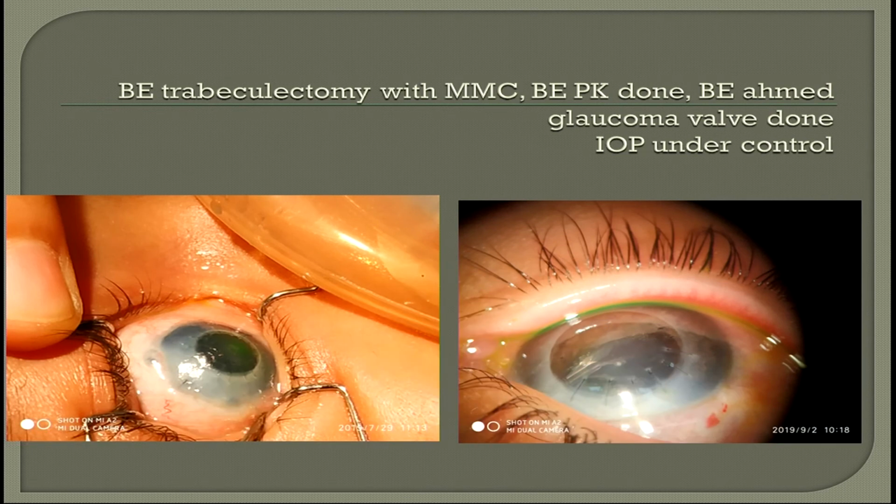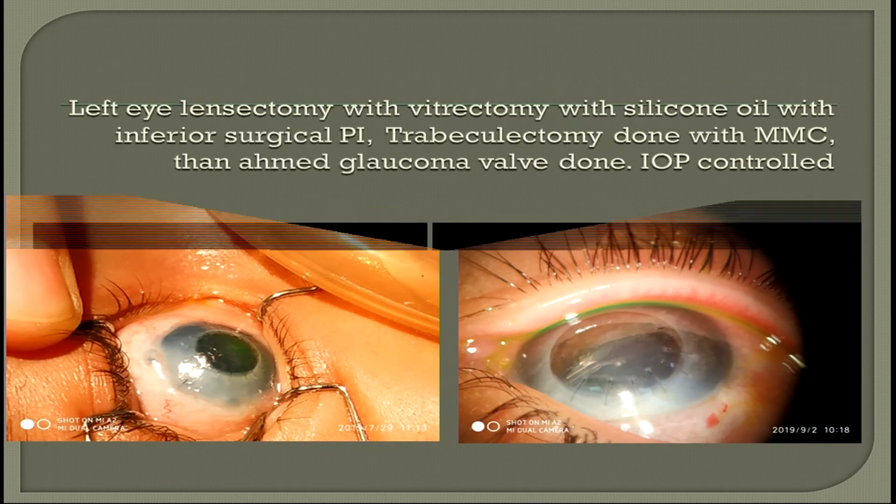Here we have one or two patients. We have a patient with congenital glaucoma, where both eyes had trabeculectomy with mitomycin C, both eyes had PK done, and because this patient is post keratoplasty and the previous surgery failed, we needed to do both eyes Ahmed glaucoma valve. Now IOP is under control.